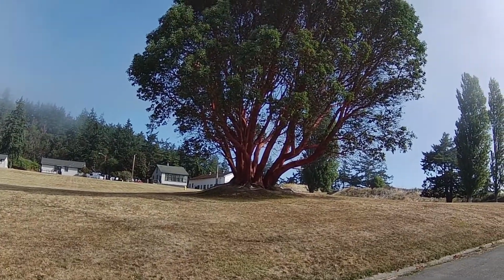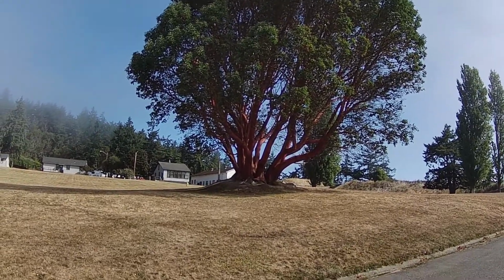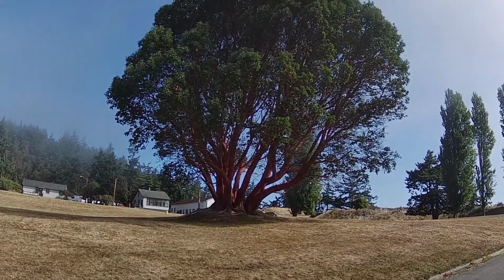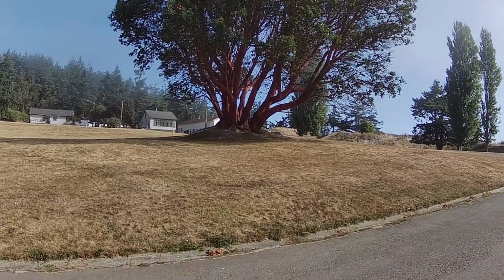Here, they got it on the map, they say a madrona tree. So it's one of the large trees. You can see the distinctive red bark on it. There's quite a few of them throughout the whole park, especially up on the hill with all the gun emplacements.